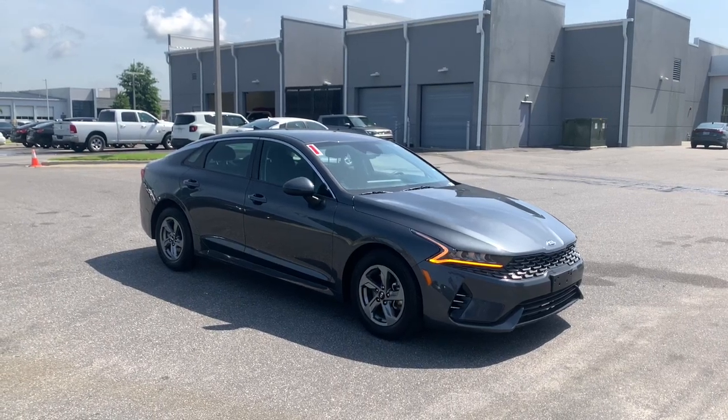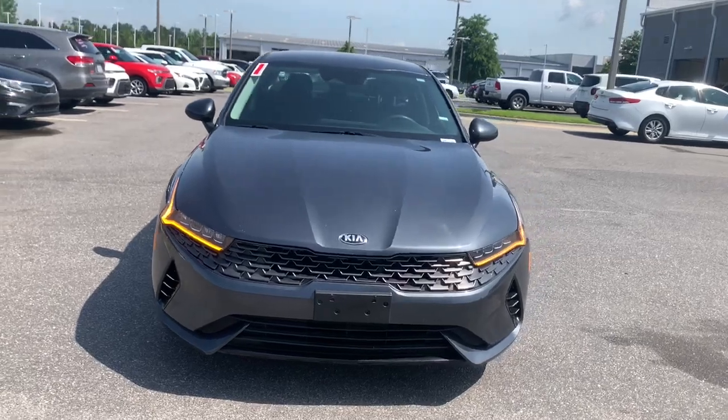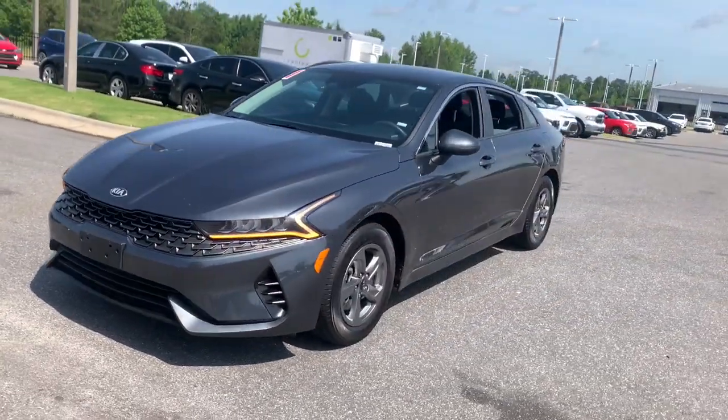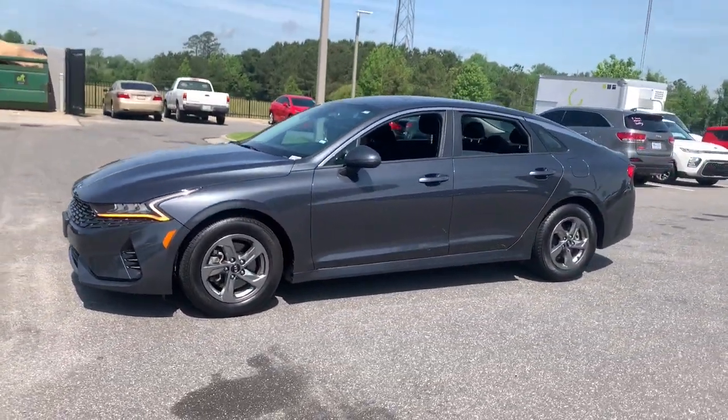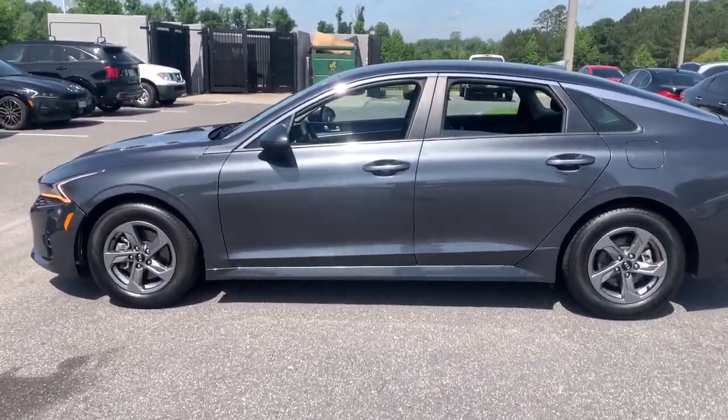Looking for your dream car? It could be the 2021 Kia K5. This vehicle is an outstanding buy with fewer than 70,000 miles on the odometer. Ready to transform your daily drive?